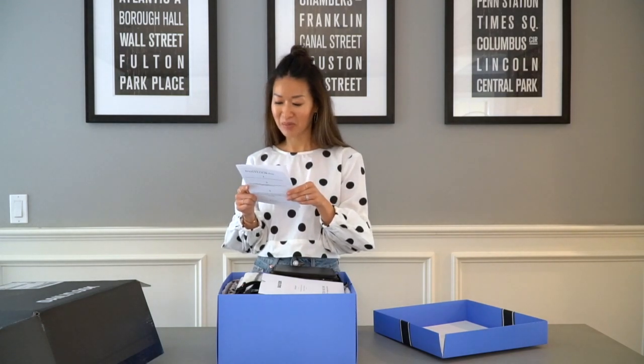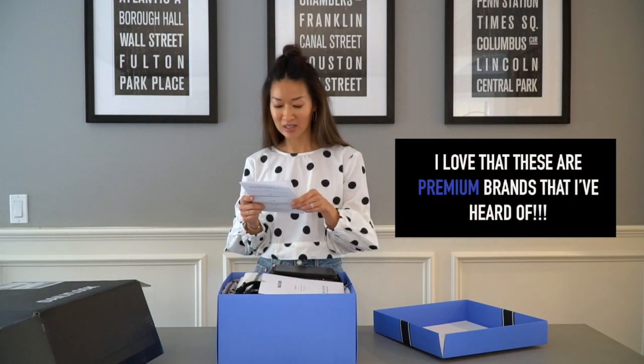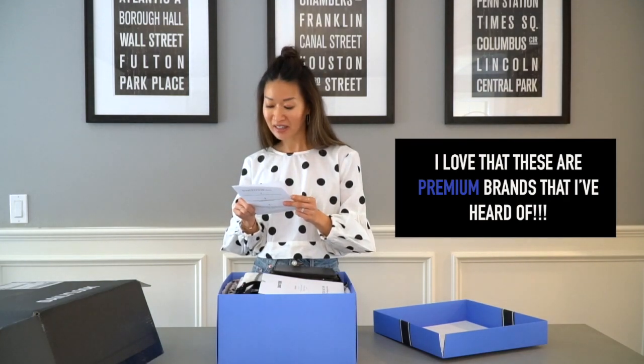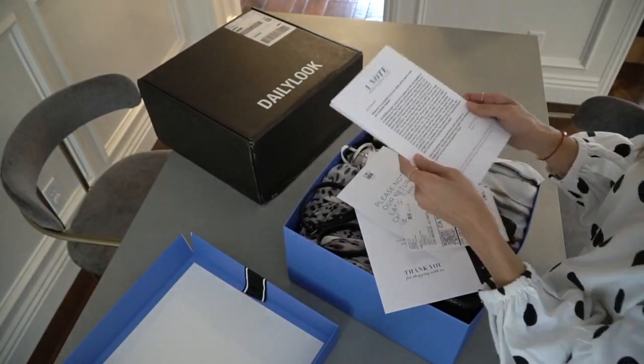Here she's talking about some of the products that she put in here. There's a BCBG jacket and culottes, and there's some denim, so I'm excited to see what's in there. And there's actually a brand that I really like. It's called CMO and Aster. So let's take a look.